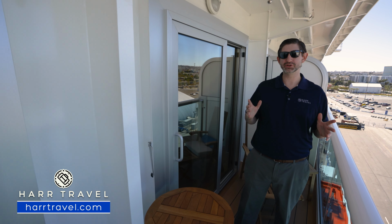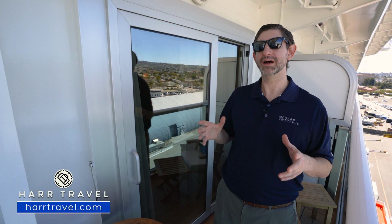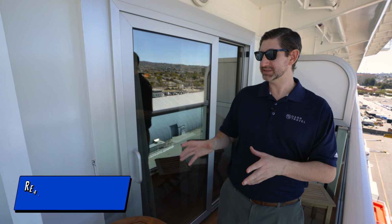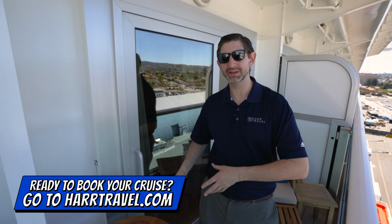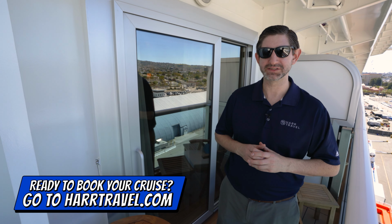Now, wherever it is that you're choosing to sail on the Discovery Princess, whether it's to Alaska, the Mexican Riviera, or anywhere in the world, you're sure to love having a full suite and a nice large amount of outdoor space. This is that perfect place to have a nice cup of coffee or tea in the morning, cocktail in the evening, and really celebrate all the wonder that cruising has to offer.